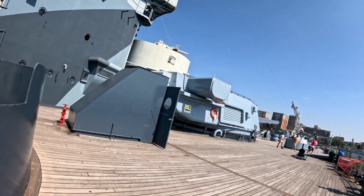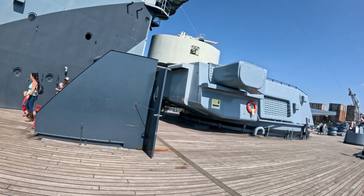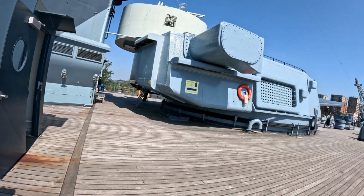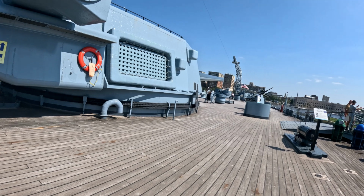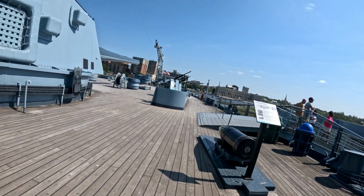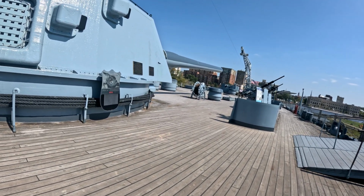And so many of the Zeros got wasted coming into here if they got past the air support, the air cover. And we're back to the beginning.